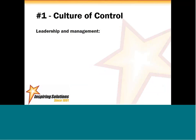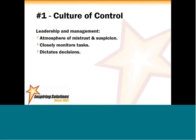For instance, a culture of control means that leaders and managers tend to operate with a lot of mistrust and suspicion. In other words, they doubt people follow through with assignments. There's poor follow through, and therefore people tend not to believe in people's commitments or promises. Also, leaders tend to monitor tasks closely, kind of like the micromanager, where they're looking over the shoulders of their employees, and dictate decisions. They don't give employees a voice in decisions. As a result of that, it creates a culture of dependence. So typically employees in this culture turn off their brains at the door and just kind of wait for management to tell them what to do, how to do it, and make the decisions for them. It tends to deliver a very mediocre product.